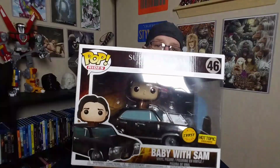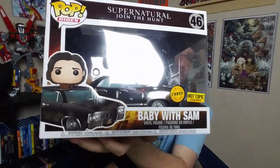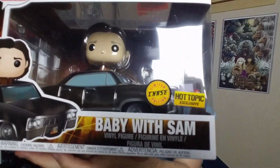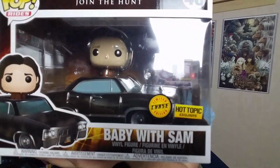And so we went in there and I saw they were actually putting out the new Supernatural pop ride, which is the one that has Sam in it, and it's like dirty or whatever, but they did have a chase. Well, as she's putting them out, I just walked over and said, hey, you wouldn't happen to have one of the chases, would you, just kind of on a whim? And she did. So we have the Sam and Baby chase, and the big difference is, I don't know if I'll really be able to show it, Baby is actually metallic, kind of like a gunmetal chrome in there. So very cool.